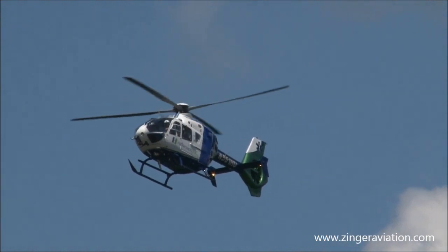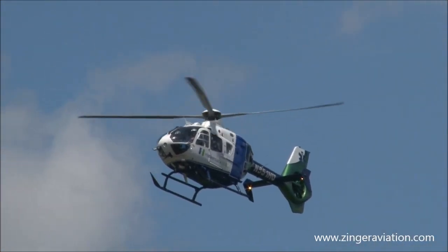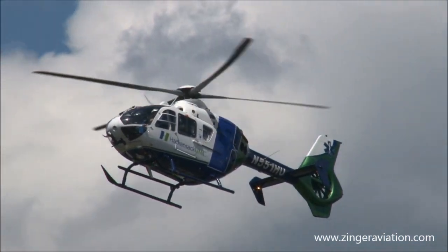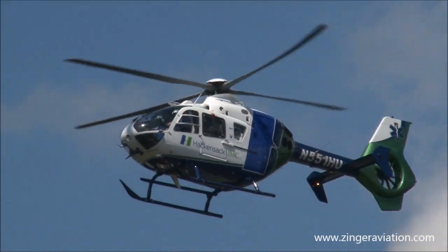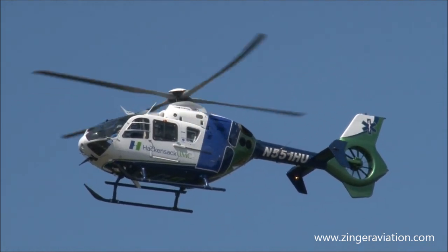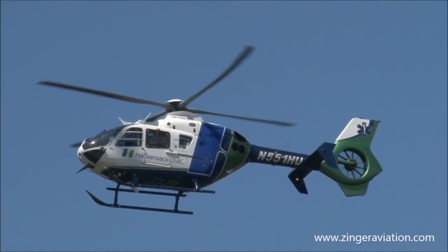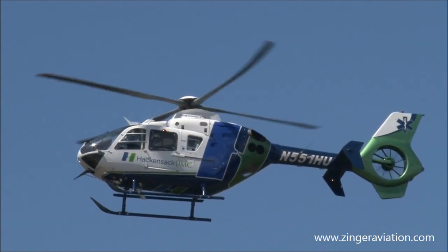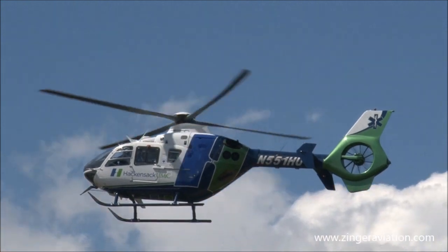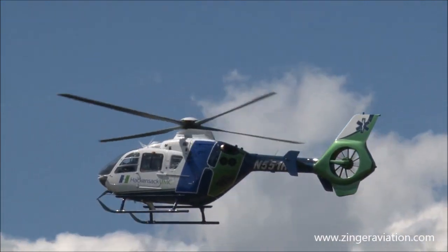In a slow hover right now, this is what they would be doing if they were looking for a landing spot. Ryan Crandall at the controls making the assessment. Is this a good landing spot or not? If he feels that it's a good landing spot, he will bring that EC135 helicopter in for a landing. As you can see, he's dropping down.